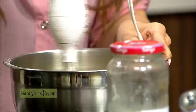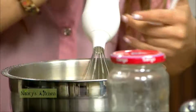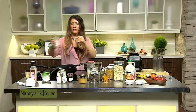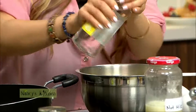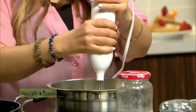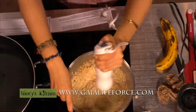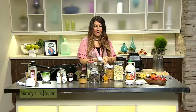Do you see that? How it's all coming together? Your consistency has to be not too liquid and not too dry. Right now, this is a bit dry, so I'm just going to add some filtered water. You can add more nut milk if you want, but I'm just going to add filtered water here. Just continue to beat it a bit. And then we're going to put it in our pan.